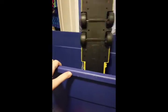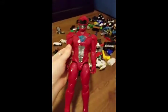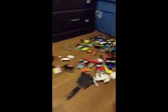But here is the truck. It is super freaking long, like I said. We got it for like $15, I think. And here's the butt of it. Anyway, it takes up this whole tub, the bottom of it. See, it takes up the whole tub. And then we have his Power Ranger that his uncle gave him, which is the red one, for the new movie, of course. And yes, that's his mess of toys that we're going to be talking about.